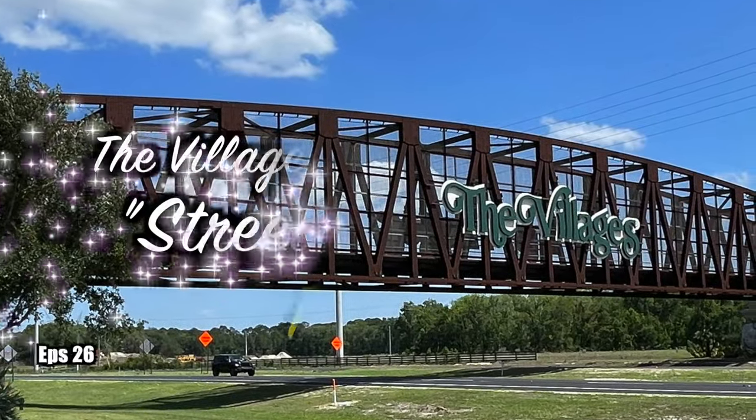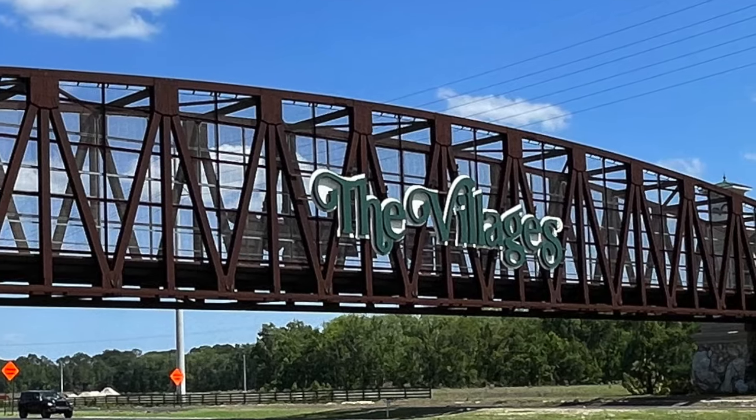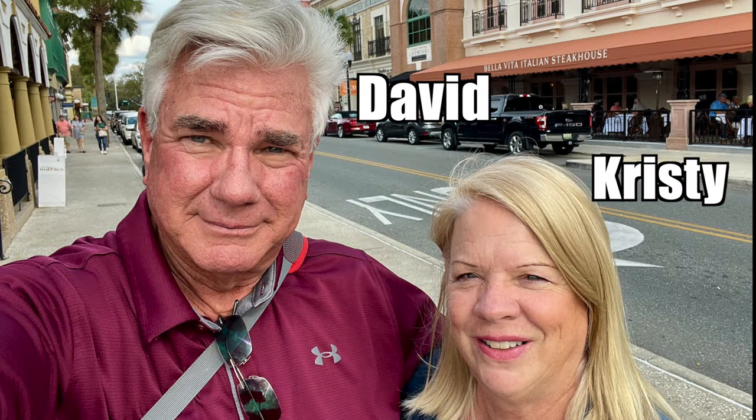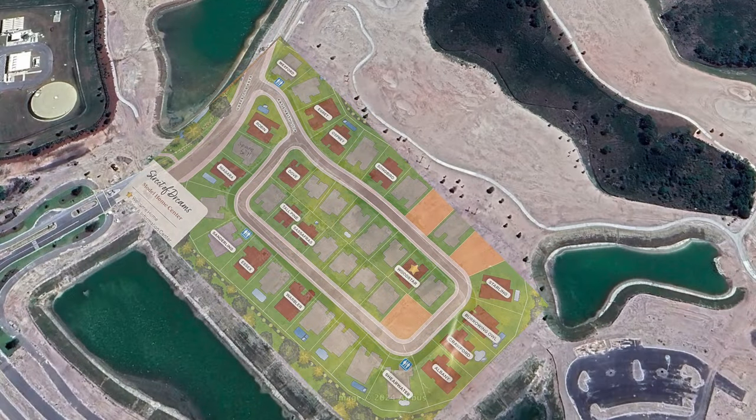Today, we're continuing our search for the best 55-plus community in our own backyard, the Villages, Florida. So come along with us as we take a trolley ride down to the Street of Dreams.